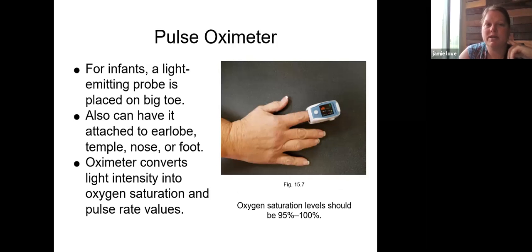If you have a patient where it's not getting a good reading on their finger, they may use it on the big toe or an earlobe. Sometimes older people, they'll put it there. It basically uses a light to measure the oxygen levels and pulse rate. On this pulse oximeter there's always going to be a percent for oxygen saturation. That's how much blood oxygen the patient has. If it's not on correctly, or if they have fingernail polish on, sometimes that interferes with it.